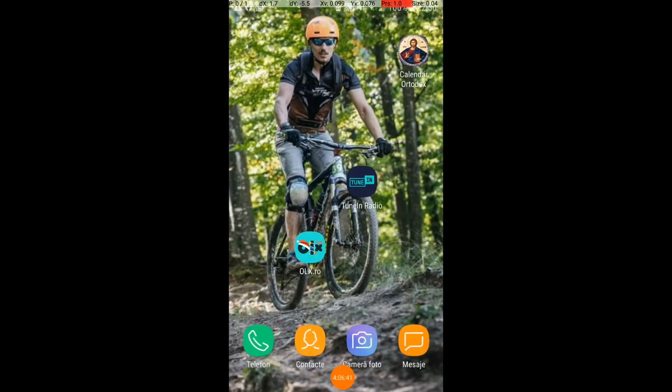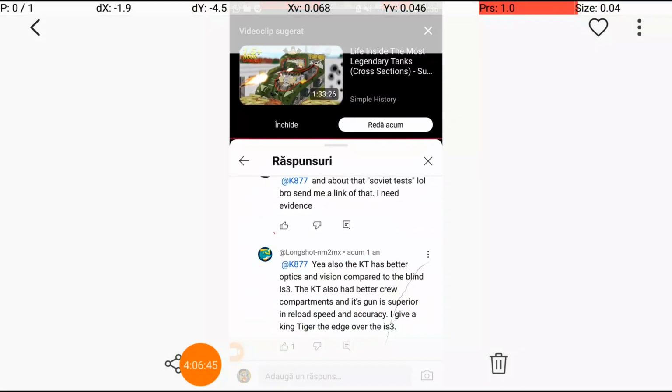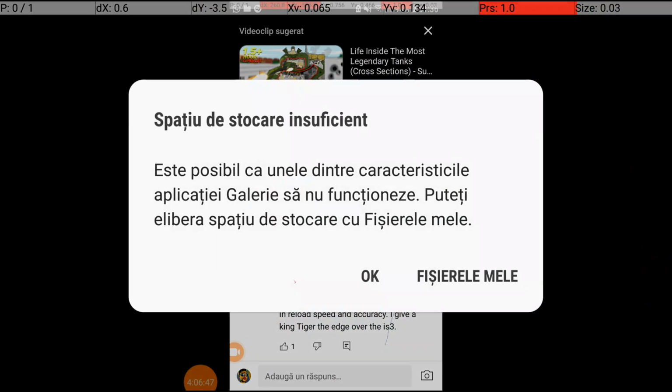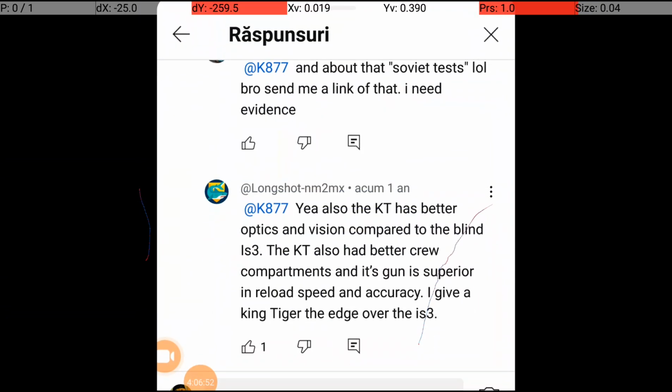And yeah, what this guy said here, of course, that's the only acceptable thing: into my tank, no armor, nothing. Compared to the blind IS-3, it has optics, and also the gun is superior in reload speed and accuracy.